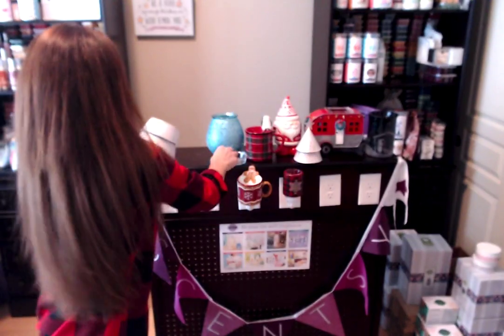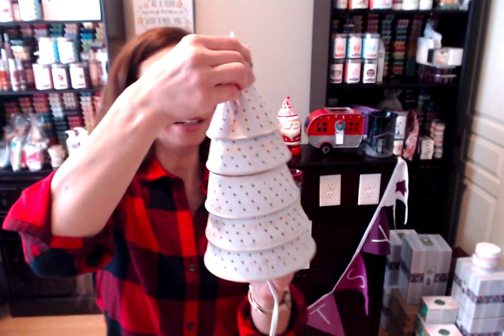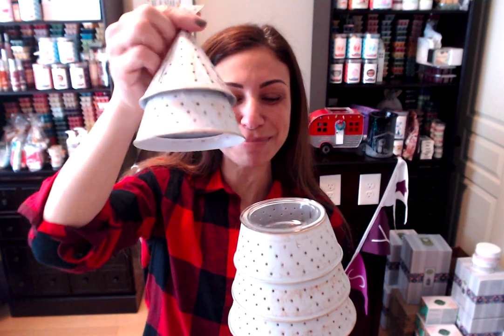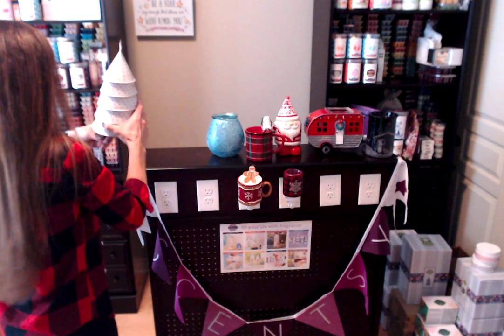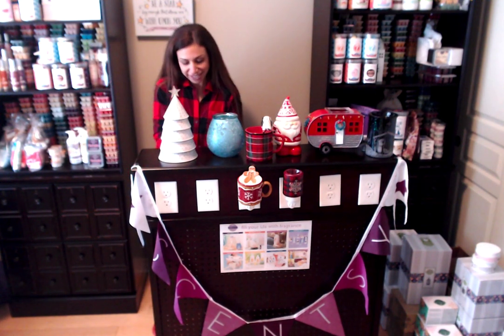We'll try. Okay, so I assume the dish is gonna go like so. Very cute. And then the top, like so. So, so pretty. Actually, I love it. I was a little skeptical on it, but now that I have it all put together and see that it's completely hollow, I think the scent throw might actually be pretty good. I don't know. I'm gonna have to warm the wax and get a feel for it. But oh, it just looks so pretty. It looks so classic and kind of rustic actually.